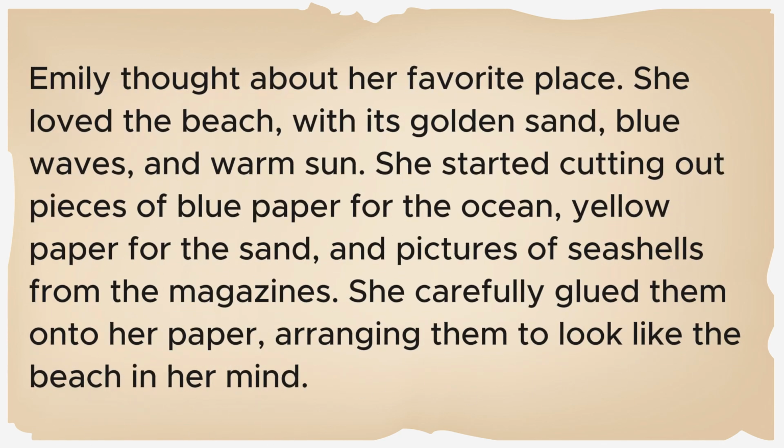Emily thought about her favorite place. She loved the beach, with its golden sand, blue waves, and warm sun. She started cutting out pieces of blue paper for the ocean, yellow paper for the sand, and pictures of seashells from the magazines. She carefully glued them onto her paper, arranging them to look like the beach in her mind.